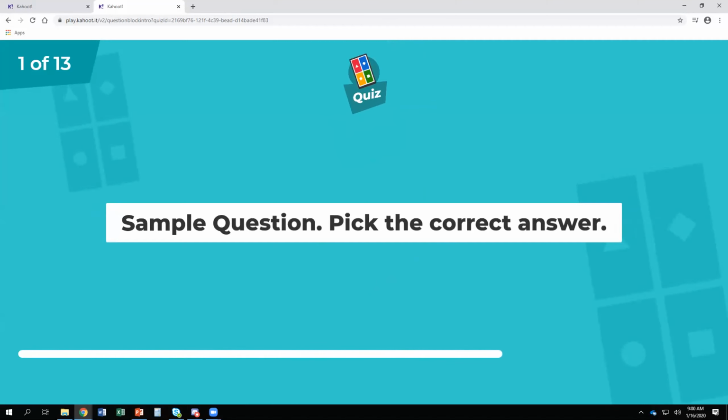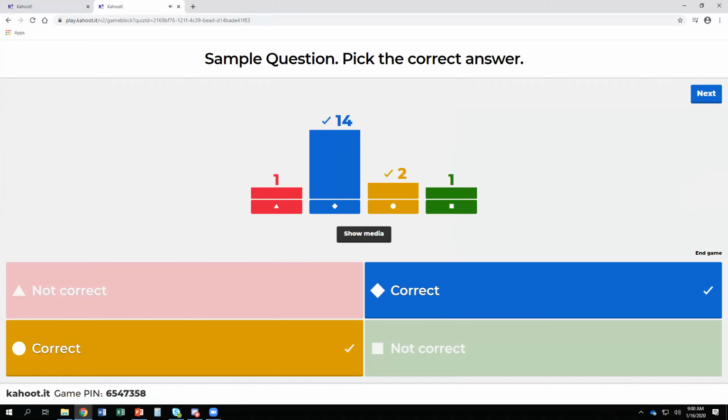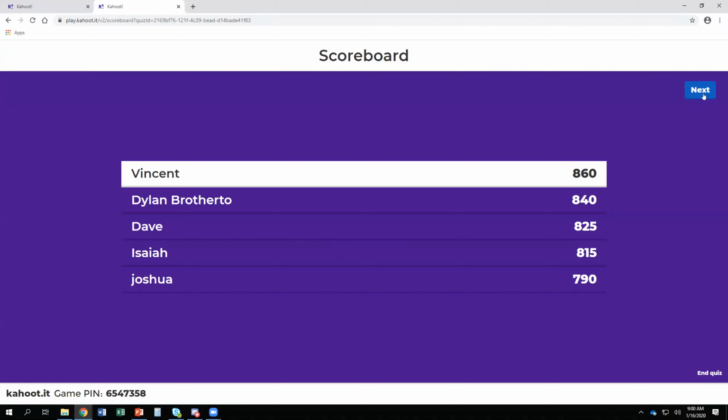This one's a sample. Pick the correct answer. Now, with the Kahoot, notice it doesn't show you the words on your screen, so you might want the Zoom session going. It's up to you. Has everybody got it? The blue must have been on top, huh? Okay, now a real one.